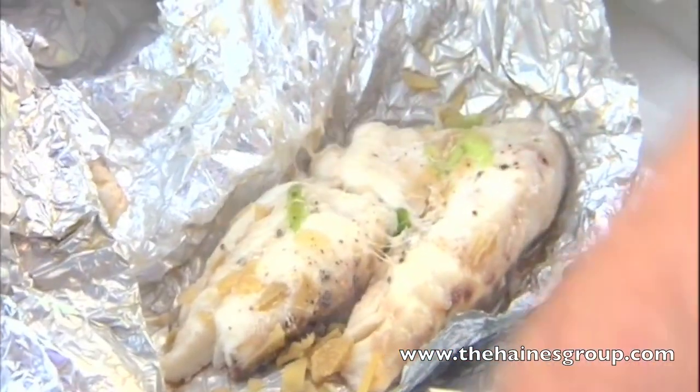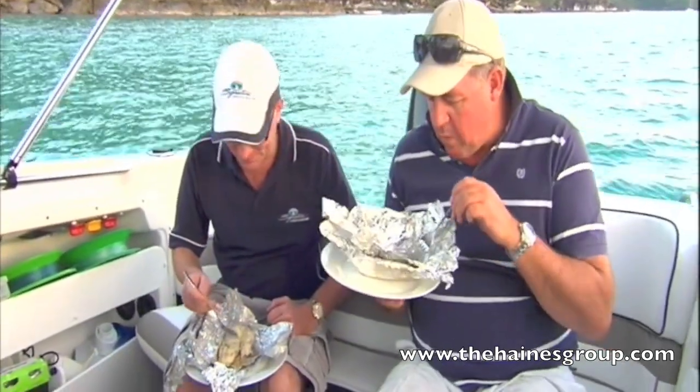Voila. Oh, look at that piece. You are good. Nice and simple, nice and tasty.